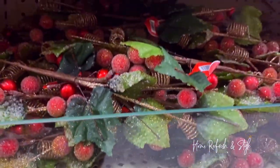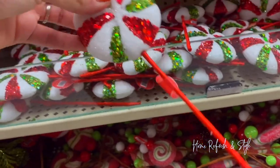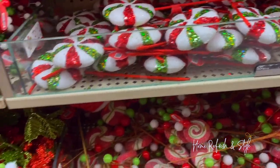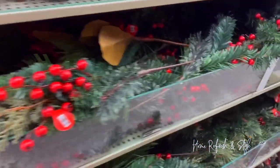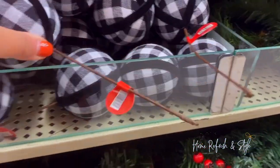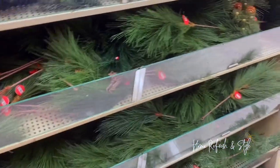So again, if you want a DIY, if you want to make your own wreath, if you want to make your own arrangement, they've got tons of stuff here for that. These are cute too. So again, DIY, put them in an arrangement, put them in a wreath. So I love that they have the pre-made ones, but they also have ones if you want to make them. I haven't seen the plain wreaths yet, though. Let's see. They've got to be close to here to make your own. Oh, here's the garland. There they are.